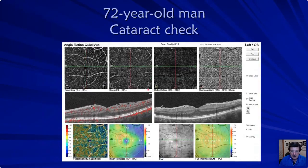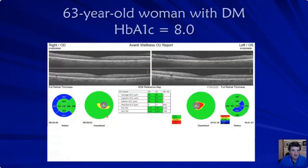And you can see, again, this is just another scan of what's going on with the puckering of it. And you can see what's happening with this retina and how it's wrinkling. But again, the patient has a nice healthy macula and the photoreceptors are intact, and they're probably going to have a pretty good acuity. Here's a 63-year-old woman with diabetes.